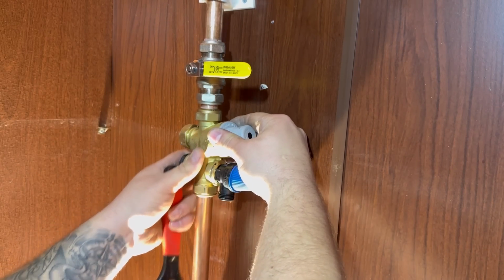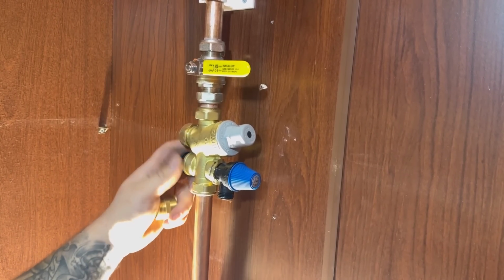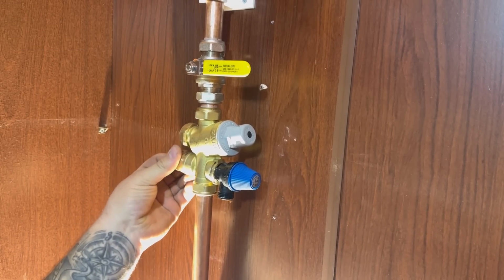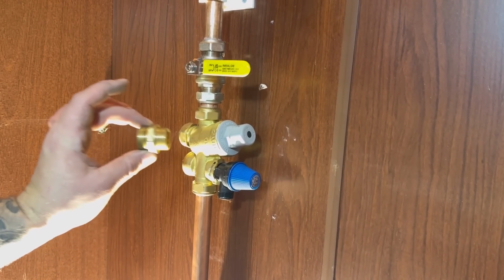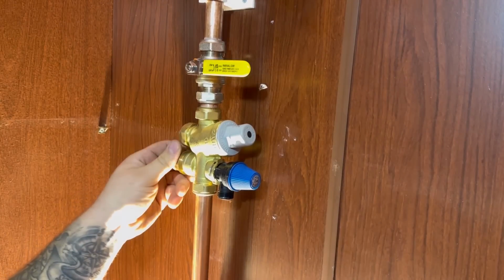Right, so we have got a bit of wiggle room up and down on this. Tell you what, let's get the expansion on. Right, first off, we've got to remove this cap here. And then we need to put in a male iron thread. Just test that that fits. There we go. I picked the wrong one up. So that should go in there. Yeah, there we go.